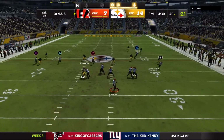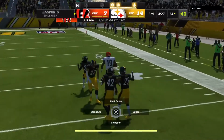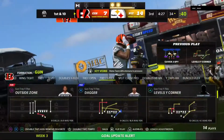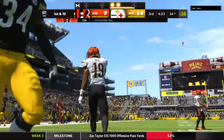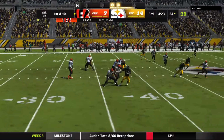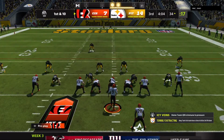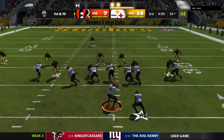From the gun on 3rd down is Burrow. That one complete to the former Seminole, Auden Tate. And he is going to have the Bengals first down as they're able to get the 3rd down conversion. A gain of 26 on the third down conversion. It's taken a while for this offense to get going. A little creaky at the start, but they're oiled up now. A nice throw there, and they're really putting together a good drive.